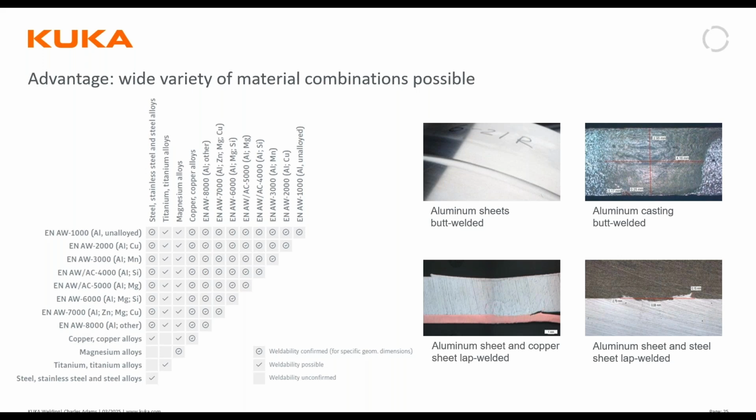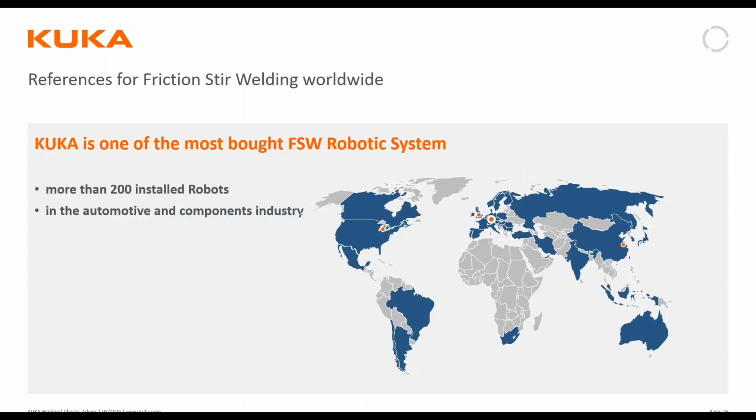I would say this is one people probably know generally the least about, but I don't see any questions, so we're okay. Of course, we have 200 of these out there in the wild, again primarily in the automotive sector, with batteries being the main driver.